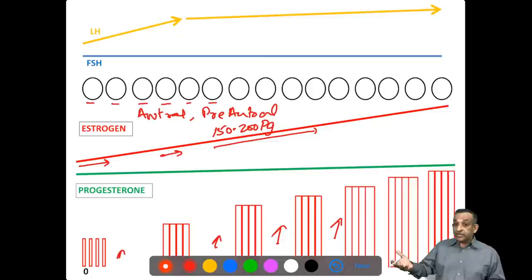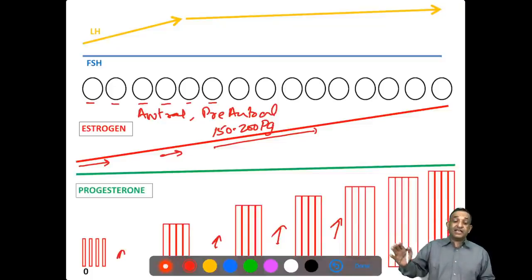It's a hyperestrogenic state. PCOS is a state of high estrogens. Please remember, those of you who think that PCOS have less estrogen, this is the picture. Please take a note of this picture. Remember, estrogens are progressively increasing in PCOS. Okay, so these estrogens are progressively increasing in amount because there are multiple small follicles and each small follicle is making estrogens. Estrogens are high.